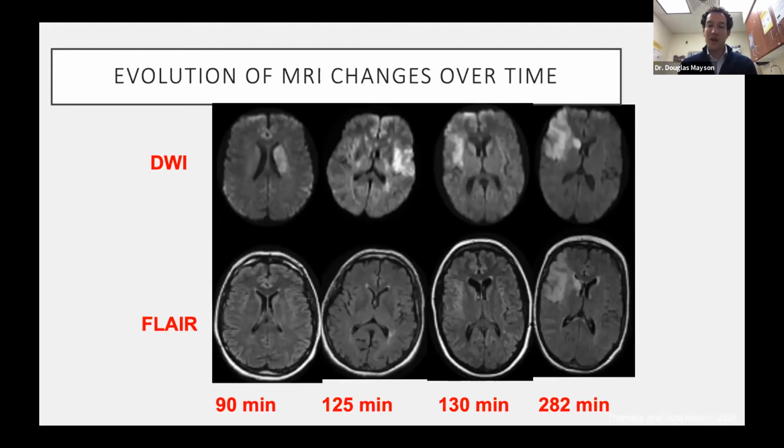ischemic stroke. And what happens with acute ischemia is that you have fairly quick loss of glucose, loss of oxygen, reduction in ATP, and then shutdown of your sodium potassium ATPase pumps, which affects the diffusion of water molecules. And when that occurs, as the water starts to move into cells, there's a reduction in the random movements of water molecules outside the cells, and that's picked up on our diffusion-weighted imaging, really within minutes of an acute stroke.